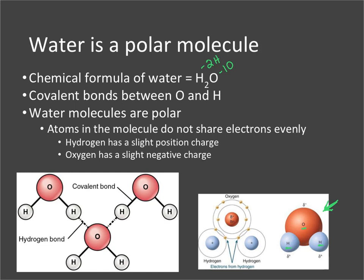Now, the bonds in between the hydrogens and the oxygen, so this bond here and this bond here, these are covalent bonds. And remember that in covalent bonds, the atoms share electrons. All right, so these are pretty strong bonds. However, they don't always share these electrons equally. So you can see in our little diagram here that oxygen has a partial negative charge. And that's because oxygen keeps the electrons that it shares more than it shares them with hydrogen.